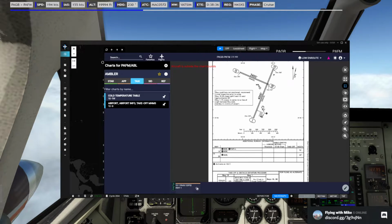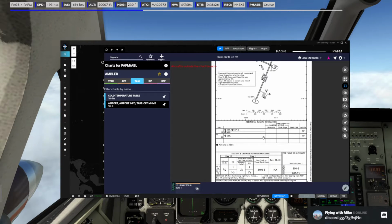And 75 feet wide with gravel. So it's a little narrow runway. It'll be fun though. Curious. No SIDs for when we leave. All right. And no STARs.